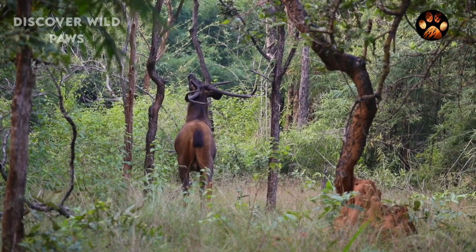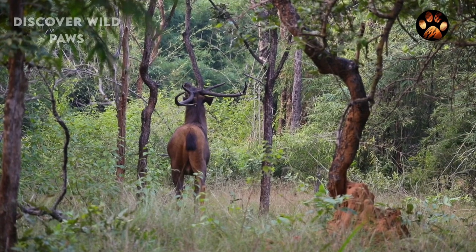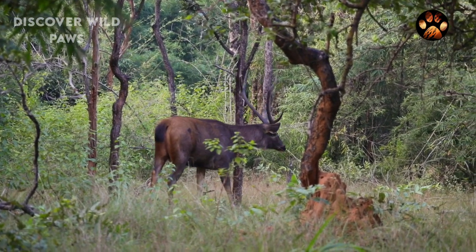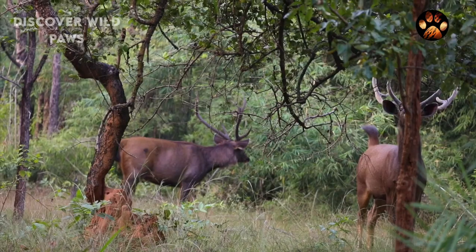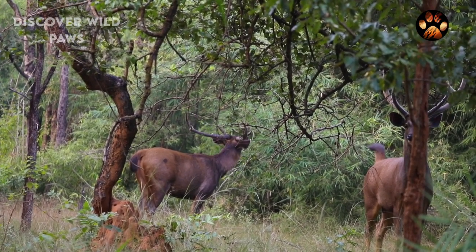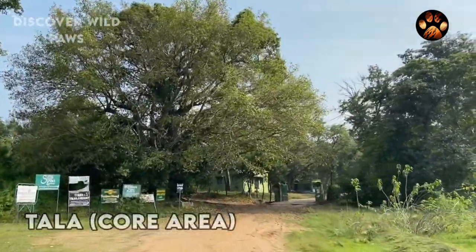For Bandhavgarh, the core zones are around 716 square kilometers in area, while the buffer zones are around 820 square kilometers. Each of the six zones has a specific name, and even though a part of the same tiger reserve, each zone is different in its biodiversity. Let's begin with the most prominent zone of Bandhavgarh, the Tala zone.